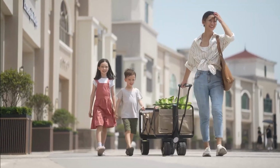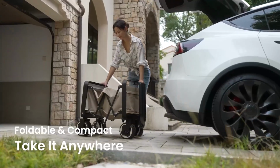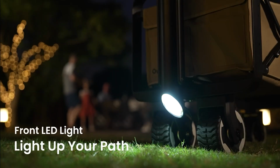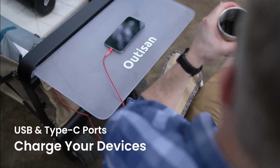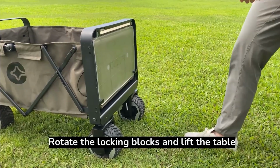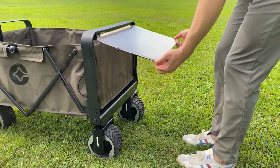It's also a space saver with a foldable metal frame that fits in your car trunk. It's durable and easy to clean with a washable fabric and built-in LED lights. And for added convenience, it has a handy USB port to keep your devices charged. But the best part is the Outisan E Wagon doubles as a nifty table stand for movie nights and gaming sessions.